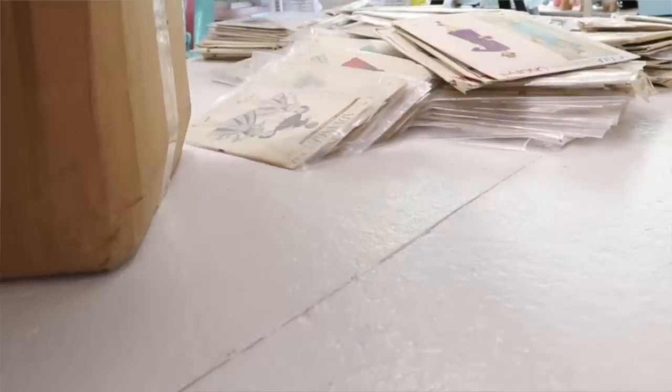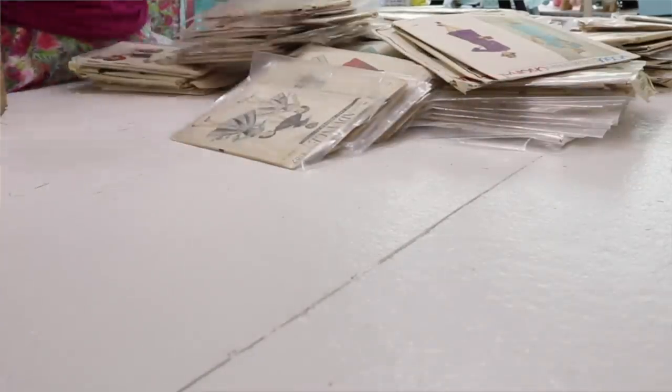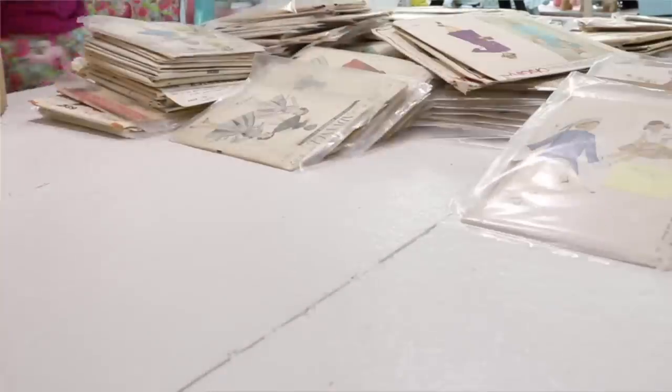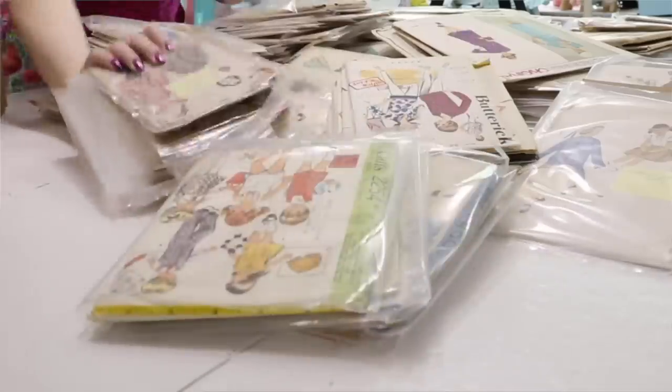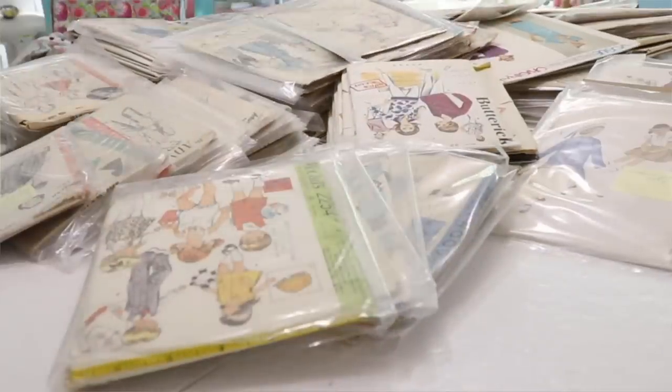So in this video, I'm going to be sharing the first lot of them, which came to me in 2 huge boxes, and there were 400 patterns in total, the earliest of which are from the 1920s and the latest of which are from the 1960s. The vast majority fall in between those 2 decades, with most of them being from the 40s and 50s.